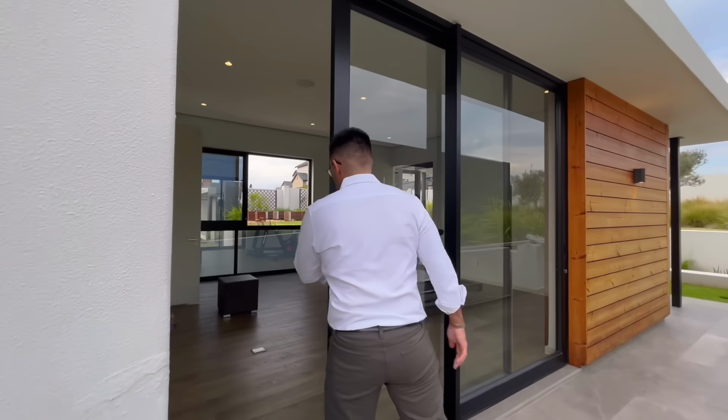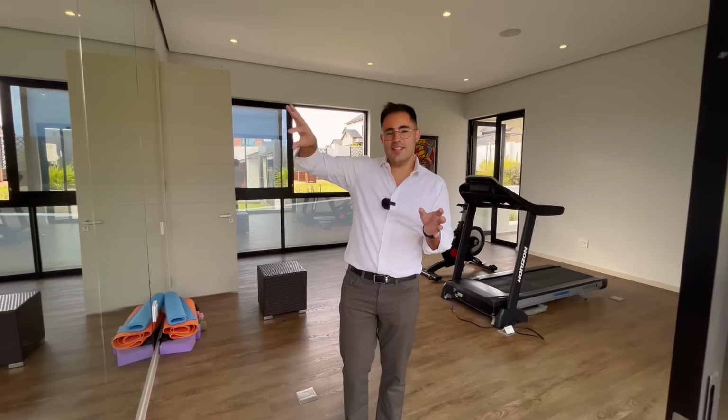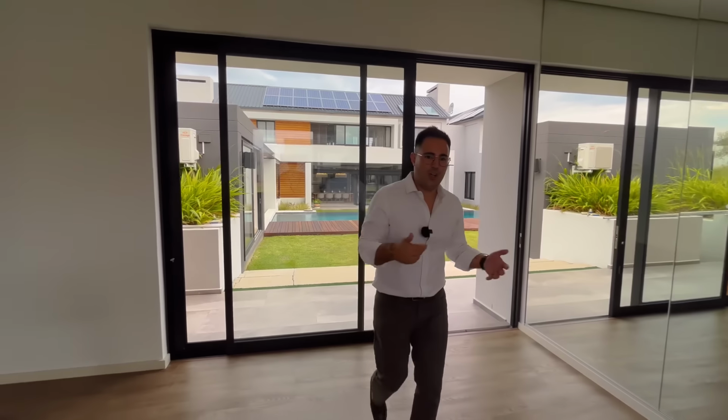And then just starting on the pavilion side, the way the owners designed it was, if the kids are having their friends over, this is their section, and the parents will be on that side of the house. The kids can make their noise and the parents will be more chilled out, having a glass of wine.